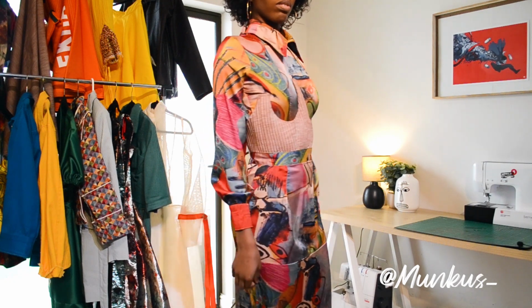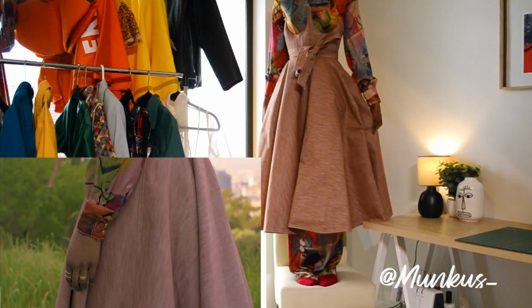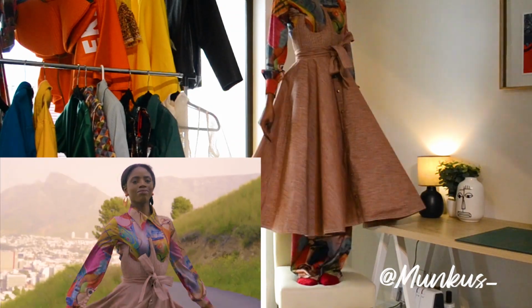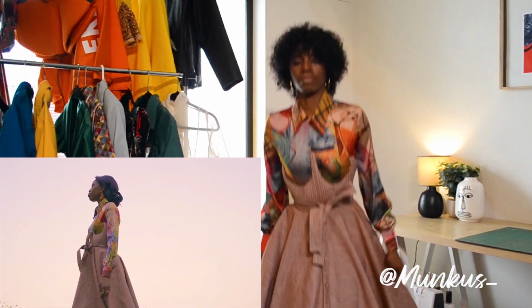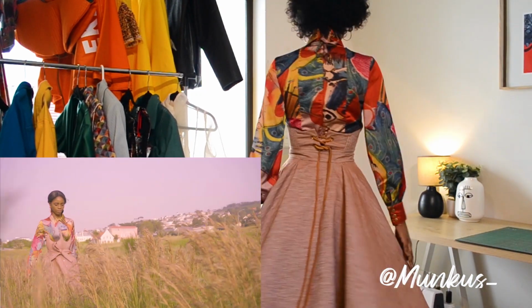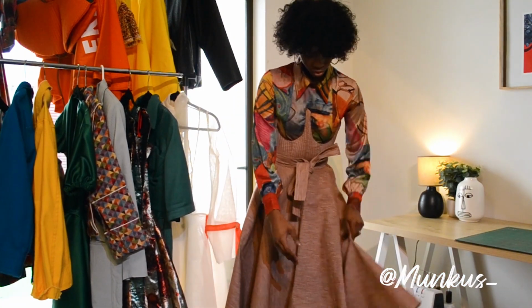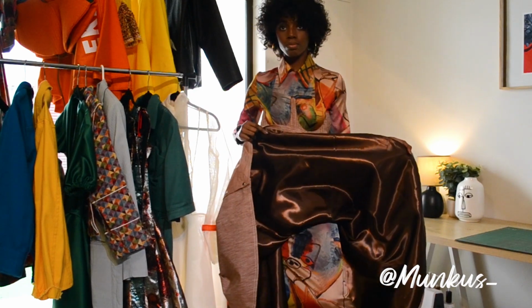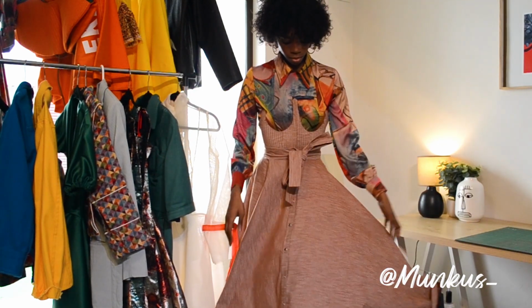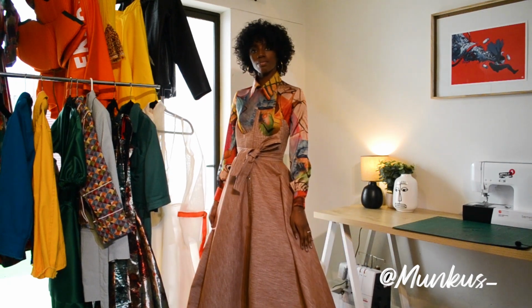And this whole look was kind of inspired by my hometown and going back home to the township, or the township girl going into the city and looking for a different experience. I did line the skirt as well. So there is kind of a lot of detail put into this, as much as it does kind of look simple, and it's one of my favorite looks.